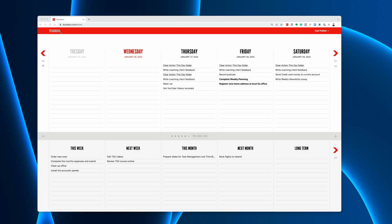Now, the reason I love TeuxDeux is, again, largely because of its simplicity. It's almost as if it was designed for the time sector system. I did do a video on this for the time sector system course. But the thing about TeuxDeux is you get to see your week right in front of you if you're using it on the desktop. Now, if you're using it on a mobile app, you get to see just today. You see today's list of tasks. It really couldn't get any simpler than that.